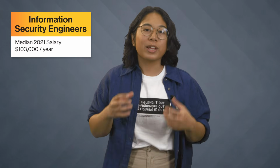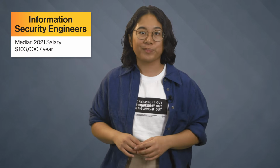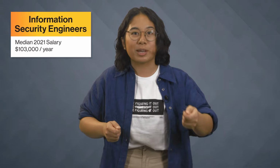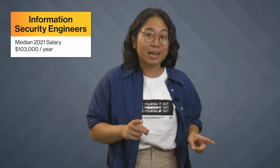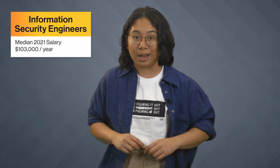Finally, if you're intrigued by the world of cybersecurity and defending a business's assets, information security engineer could be the right role for you. They study networks and computer systems for vulnerabilities to patch up with security measures like firewalls and data encryption, and flag when there's been a potential data breach or attack. Their median salaries are about $103,000.